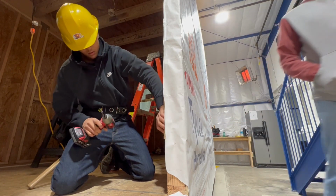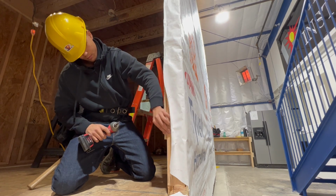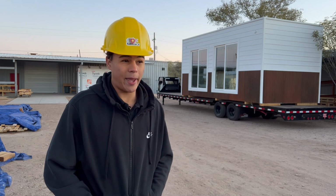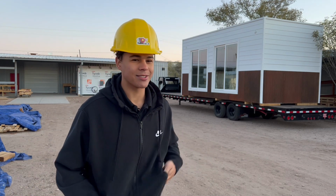We've done everything from framing so far to electrical. I don't think there's any plumbing in this one, but the next ones are plumbing. And then we got roofing, sheeting, drywall, all that stuff. Painting too. I did not know we were gonna paint these, to be honest. They gave us a little paintbrush. I was not expecting to paint these.